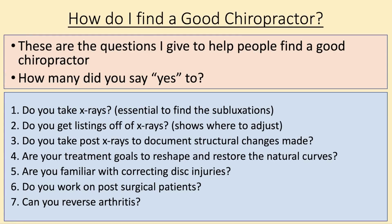And then, can you reverse arthritis? The most common type of arthritis is called osteoarthritis. Now, arthritis, arth means joint, itis means inflammation. Osteoarthritis is a non-inflammatory arthritis. And you might say, hey, wait, that doesn't make sense. Well, I know, they made a mistake. See, arthritis, and it's also called degenerative disc disease, degenerative joint disease, osteoarthritis, they're all the same thing. It's the result of a trauma.